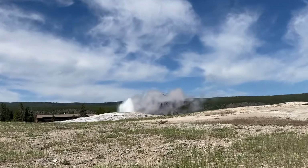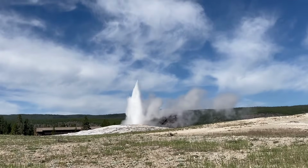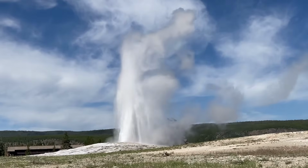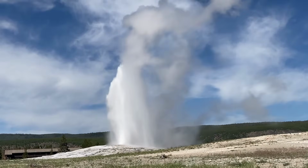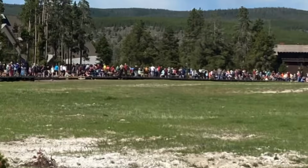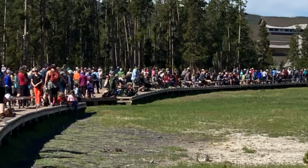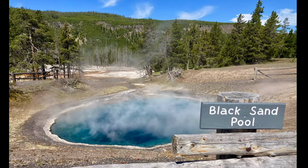Old Faithful erupts on average every 74 minutes. It shoots between 100 and 180 feet high, and the eruption can last anywhere from 1.5 to 5 minutes long. And just for reference, here's a picture of the hundreds of people waiting for Old Faithful in the designated seating area. I highly recommend this next stop.